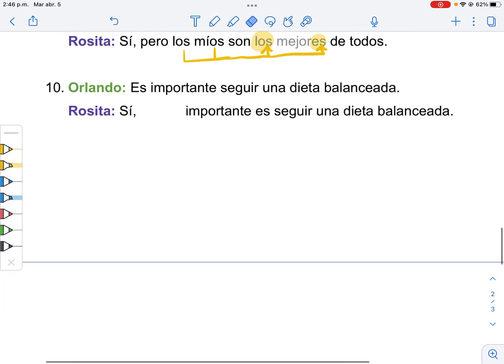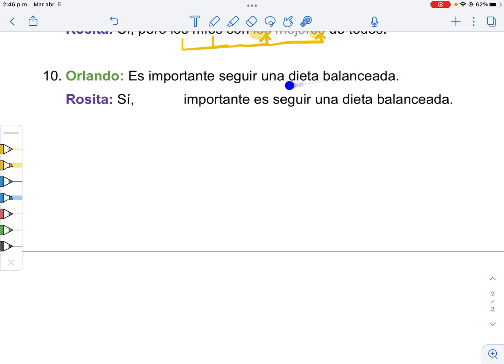And one more. ¿Es importante seguir una dieta balanceada? Yes, good. Balanced diets are the most important thing in the whole world. That's what Rosita wants to say. The most. So we got our the, got lo, and más for our most. Notice that neuter right there. The thing most important. Lo más importante.